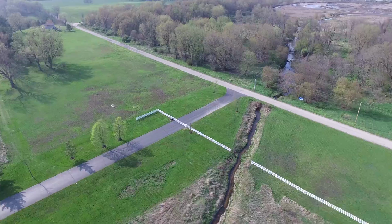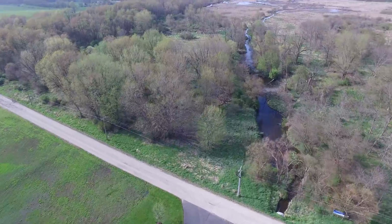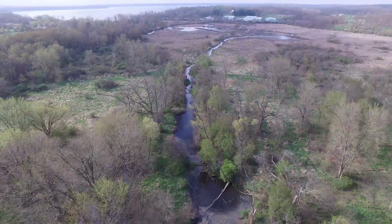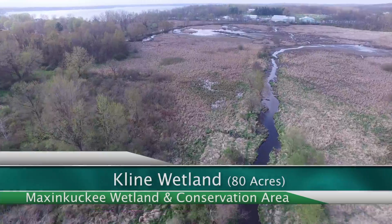Notice the small sediment trap just as you cross 20B Road just inside the woods, also put in place by Lake Maxinkuckee Environmental Council around 1993. This is where the Klein Ditch enters the DNR-owned Maxinkuckee Wetland and Conservation Area, known locally as the Klein Wetland.